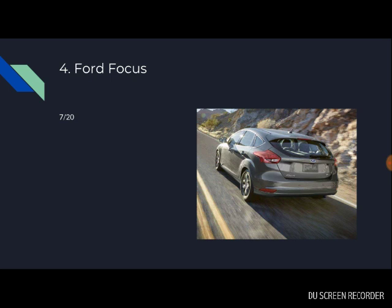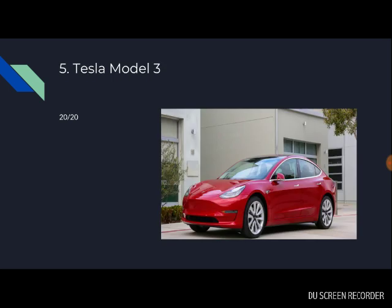I can understand maybe a Ferrari, but we're not talking about a Ferrari. We're talking about a Ford. Ford Focus. It's decently crafted. It's decent cargo and decent fuel economy. Rounds out to be a decent car. Moving on to number 5.